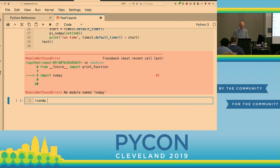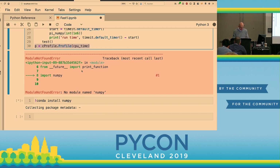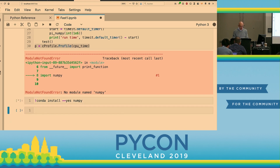Forgotten to specify. So you need to install NumPy. See if this works. You should be able to do this right here. Kernel interrupt. You have to say install yes, otherwise it asks me to do it, and then there's no way to enter it. Yeah. So if you do it from the command line, it asks you.